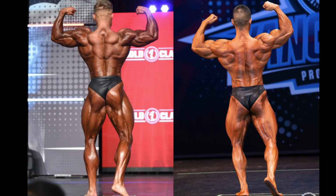Now, taking a look at the back double bicep pose, and the first thing, of course, that I see, Chen Kang isn't executing this in the best manner. As you guys know, he does a tilted front double bicep, so I guess he just automatically does it in the rear as well. I would actually like to see him hit this shot straight on with both arms at an even angle. Even with Kang not hitting this at the best angle, I still think he has a better back than Urs Kalencinski.